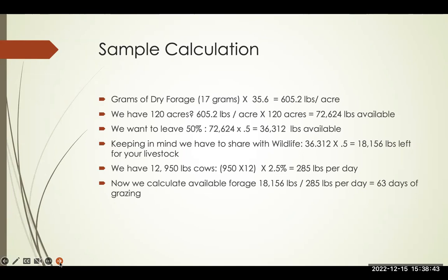Maybe you calculate this out and you need to go a lot lower, and you're like, oh my gosh, I need to cut back on the size of my herd. I need to do all this so I can fit into that area where I'm not doing damage to the land and my animals are still gaining weight or maintaining their weight like they should be. So that's why it's good to know how to do these calculations.